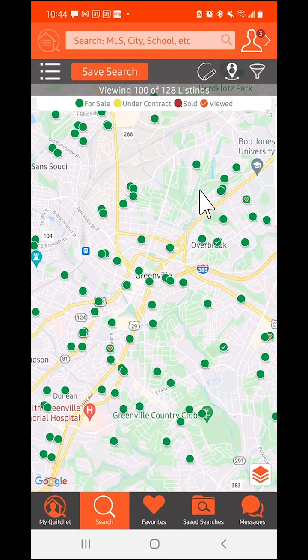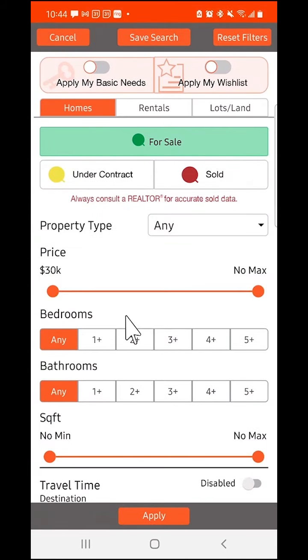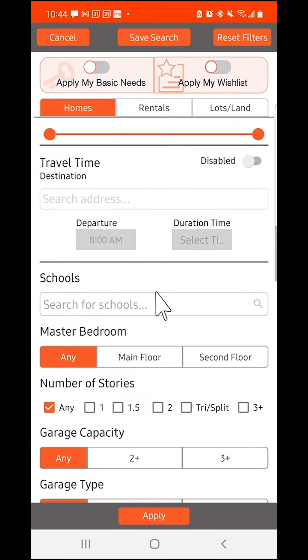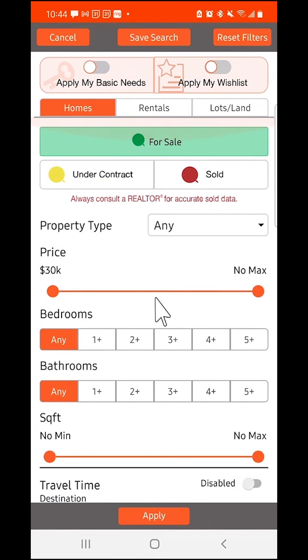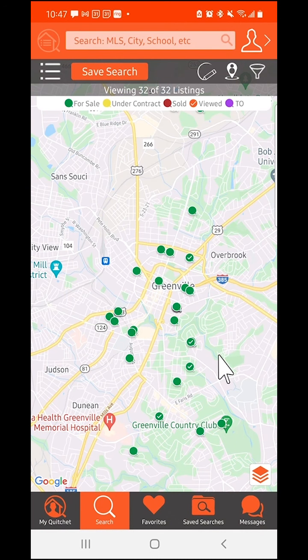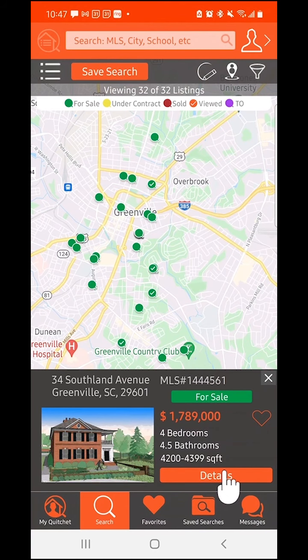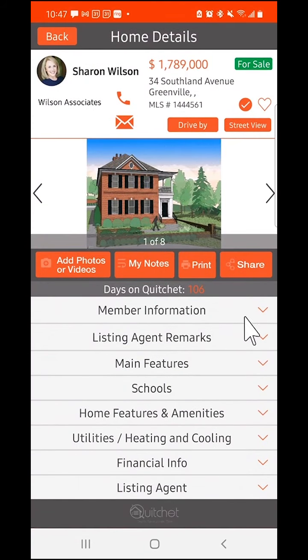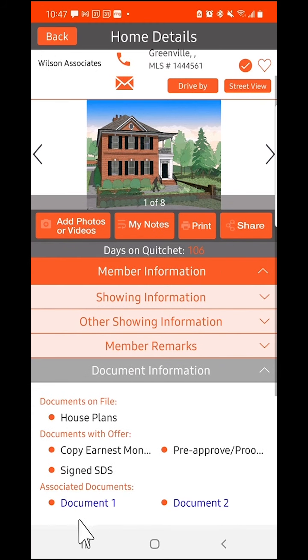And of course, Quitchet has a great search platform where you can click on and look at details of homes, but also it has the most filters of any system out there because of the cooperation with the MLSs as they customize the fields that they would like displayed. Of course, after filtering your search and clicking on a home, you get the best details that you could expect from any home and any search engine. But realtors also get member information, showing information, as well as document information, where they can access documents in the field.